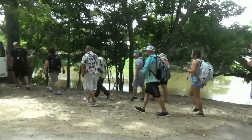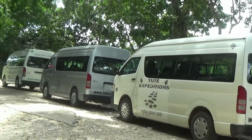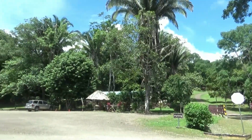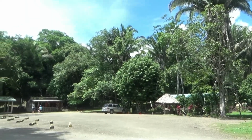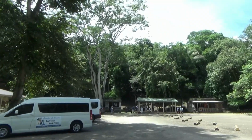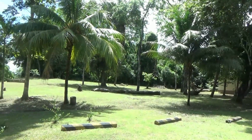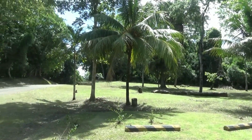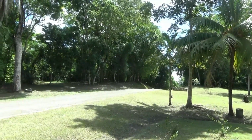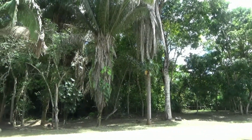And now we're going to load into these 3 small vans, small buses, to go up to the place. And this place is right near the border of Guatemala. We do not go into Guatemala. It's just right near the border. So we've had to drive like, I think it was 2 hours from the docks, because we're going all the way to the other end of the country of Belize.